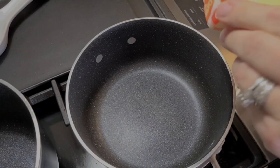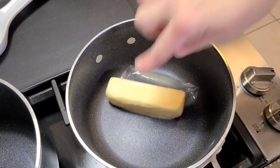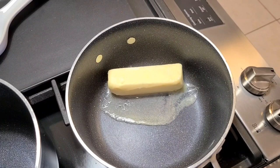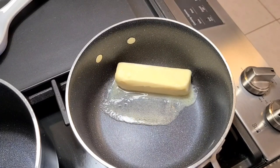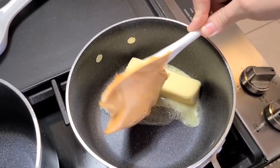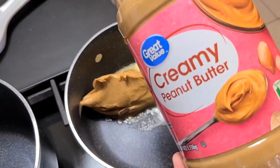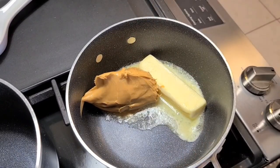Alright, so to make these Muddy Buddies, we're going to start with a stick of butter. Everybody's in here, so it's alright if y'all hear voices, it's okay. And then we're going to add, it said a 12-ounce jar of peanut butter, but I have this big old boy, so we're going to go ahead and use that.